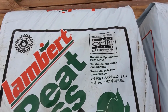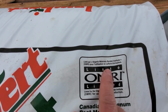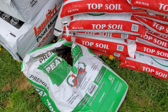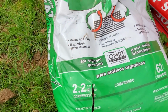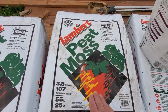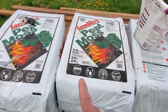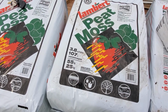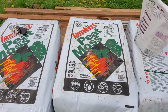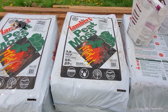And as I was looking at the bag, it does say that it is listed for organic materials. And I noticed on this other bag that I have over here, this is a used bag, different brand, it does say for organic gardening. So to make our potting soil, basically half of it is going to be this peat moss. I've got some of these really big bales. These are 3.8 cubic feet. Most of the bales I buy are usually about 2.2. So this is a pretty good size bale of peat moss. This was the most expensive thing to buy to make up our potting soil.